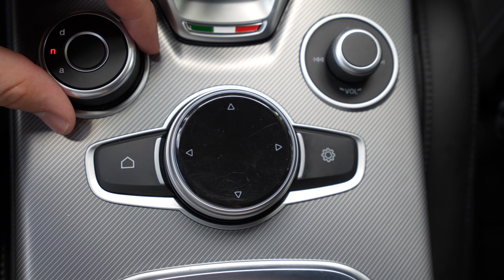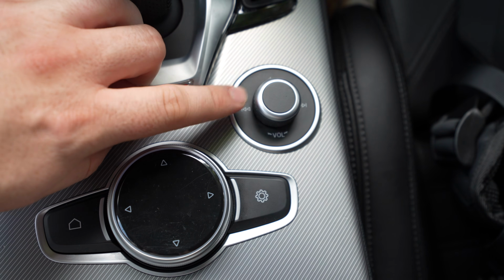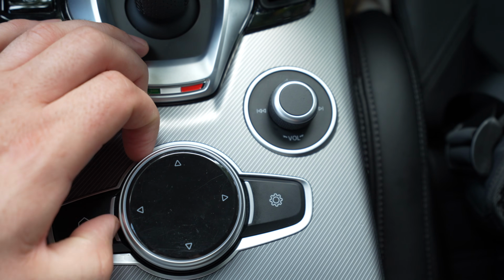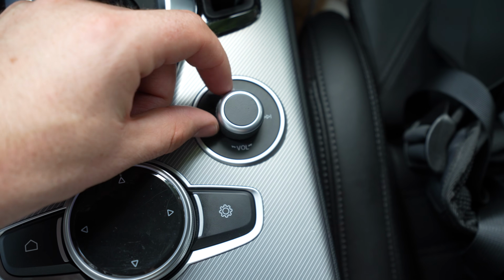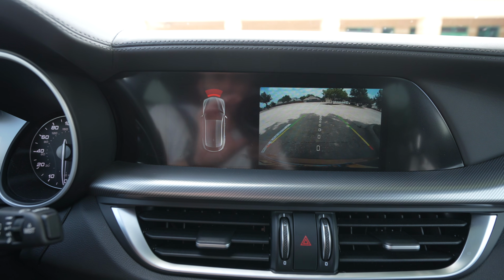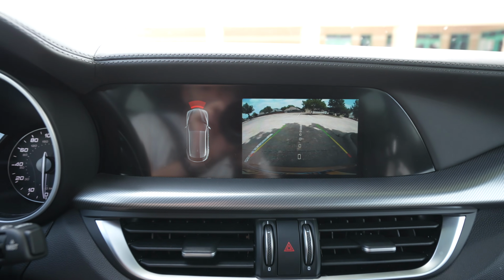Not quite as fluid and easy to use as some, but you also have volume, seeking button, power button over here. And they actually feel nice. This has like a knurled pattern around it. This volume one has like a rubber material around it, so it feels nice. If we go into reverse, we just have a regular backup camera. We also have parking sensors on here as well. There's no 360 camera even at this price point.